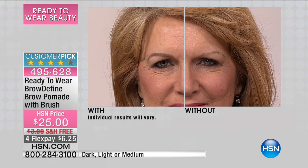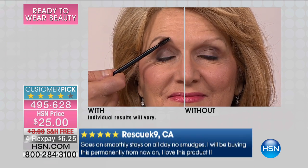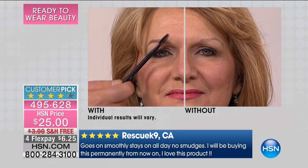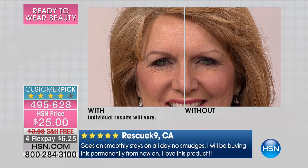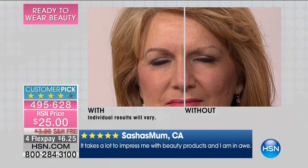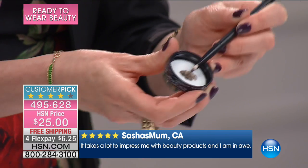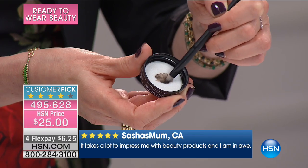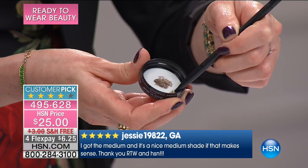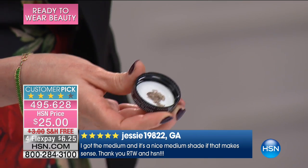Because there's a texture to this. And what I love about it, see how you can dip your brush in here. Let's say you're not sure how much product you're putting on. What we suggest is you dip into the brush like this, and then you use the cap, the lid. That way you're able to say, I feel like I want a little more, or no, I'm going to use a little bit less. And then you use that to define the outside of your brow. It's just perfect, and it doesn't look drawn on.